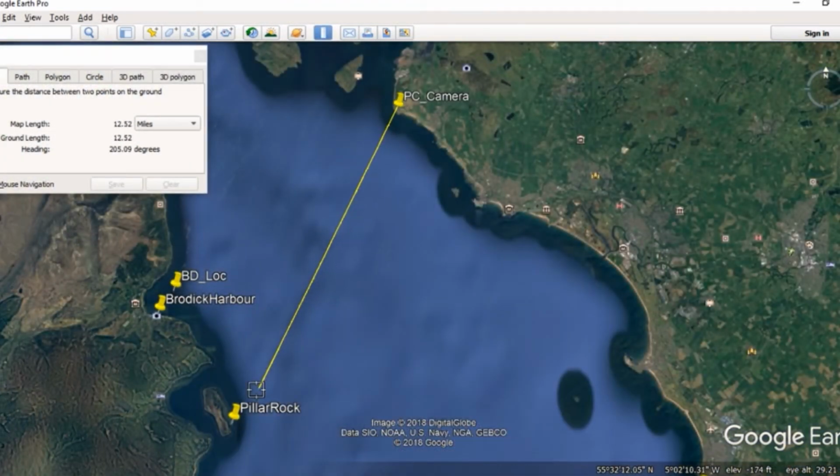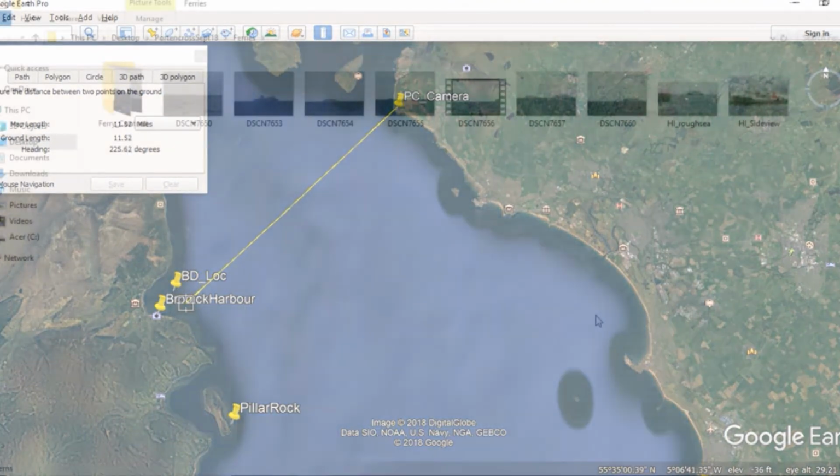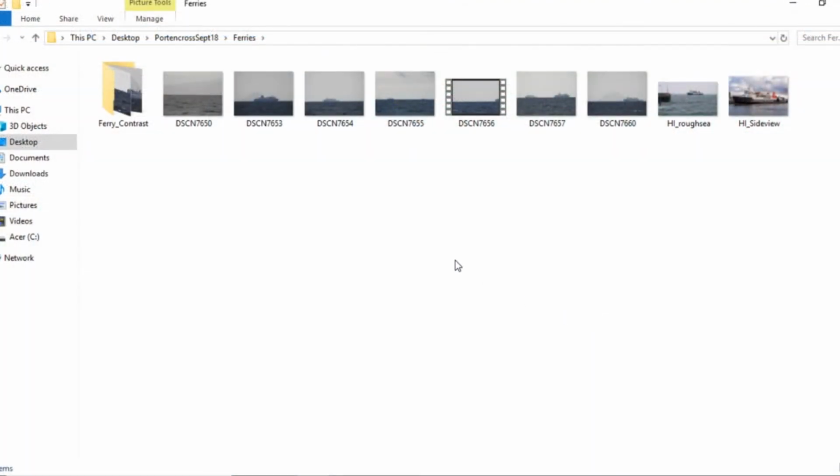So I'll just have a quick look at the distances involved. So for Holy Island Lighthouse, about 14 miles. And then the distance of the ship, roughly about 11-12 miles. So now that I've got an idea of the position I was in, where I was looking, and the distances involved, I'll show you the stuff that I was looking at. So I'm going to start with the ferries. The ferries heading across to Arran.